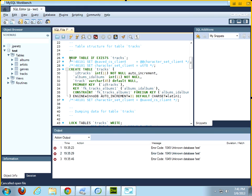So for each of these tables, the first thing we do is just one very simple SQL statement. Drop table if exists tracks. If there's a table there called tracks, it'll delete it. If there isn't, it won't do anything. Right? That is a SQL statement. So what kind of statement is that? Is that a CRUD? Is it a create? Is it a read? Is it an update? Is it delete?